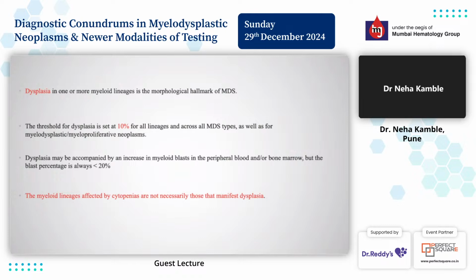So dysplasia may be accompanied by an increasing myeloid blast count in the peripheral blood, and in the bone marrow, the blast percentage always has to be less than 20. So the 20 cutoff is the one that differentiates the MDS states from the frank transformation, the AML states.